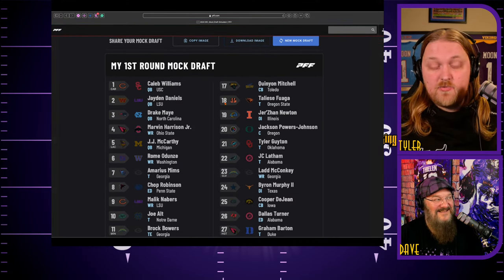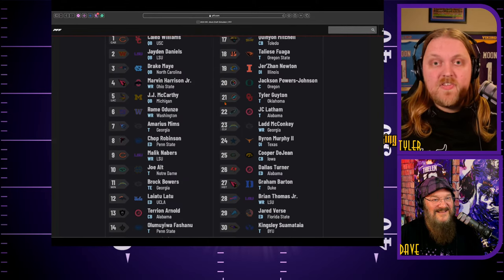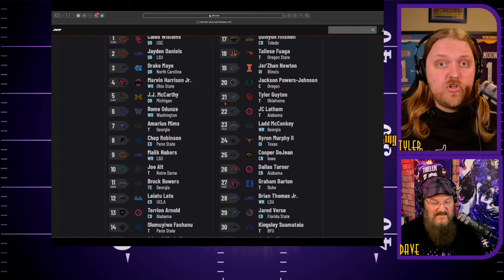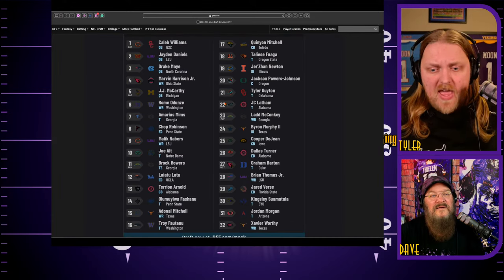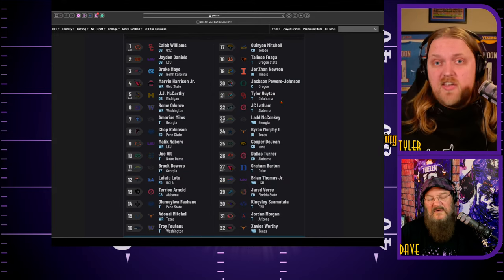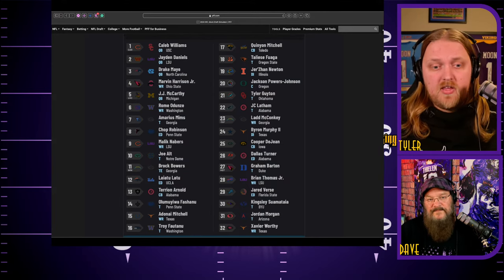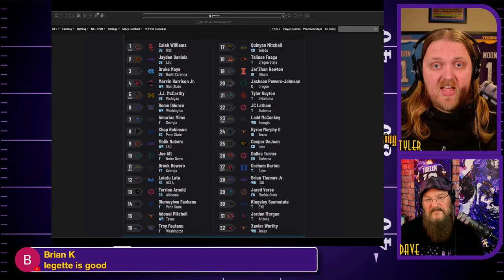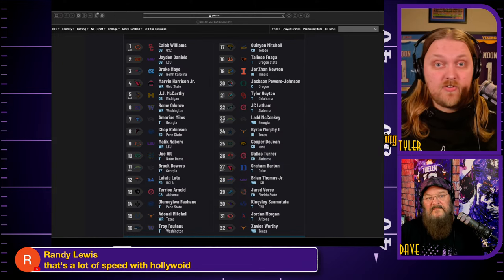So that is it. The Vikings end up trading to 5. Some of this is going to be what I think will happen. Some of this is going to be what I would do. So it's a little bit of a mixed bag. But the Vikings end up trading to 5, just to give up 11 and 23 to go get JJ McCarthy. If McCarthy hits, nothing matters. If McCarthy misses, then we're probably replacing your head coach and general manager. But that's the nature of football.